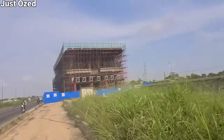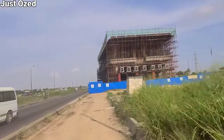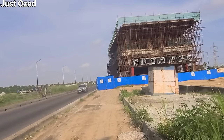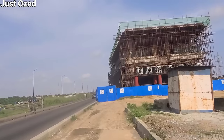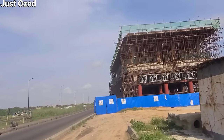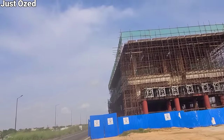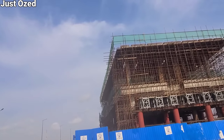Guys, we are currently at the Agboju train station, which I think will serve as the First Arc train station on Lagos Blue Line Phase 2. As you can see, from what I'm seeing here, the pillars are fully completed. And they're also working on the decking on the first floor, while extending it to the second floor, which most likely will be a rooftop or something like that.